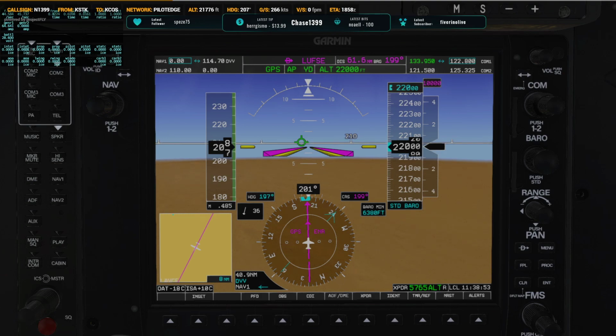Did I put in a King Air on that IFR by accident? No, I think I'm just used to calling you a King Air as well. Okay, well, that's true. I do fly that more. Thank you.